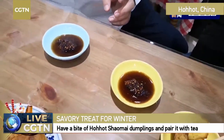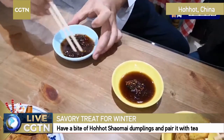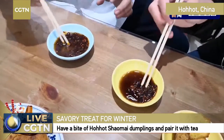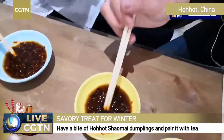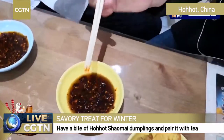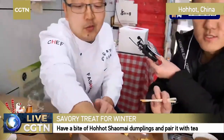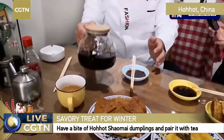Alright, now let's take a look at the pepper from Tuo County. So we have to stir it a little bit, and there's no proportion that you need to pay particular attention to. And so bear in mind, this is now very spicy. And let me take a sip.